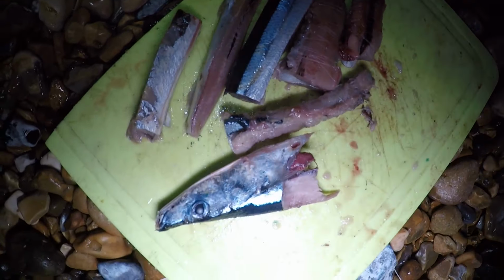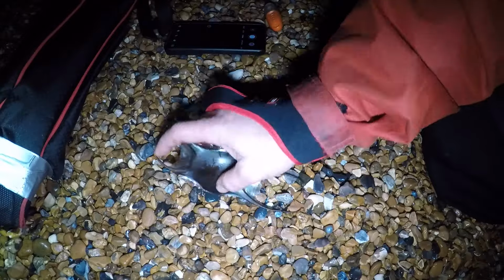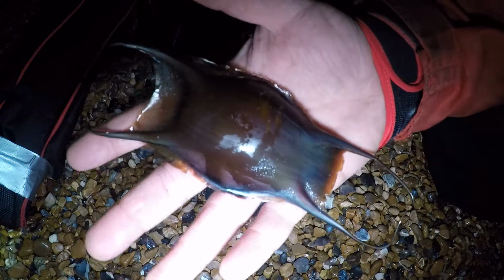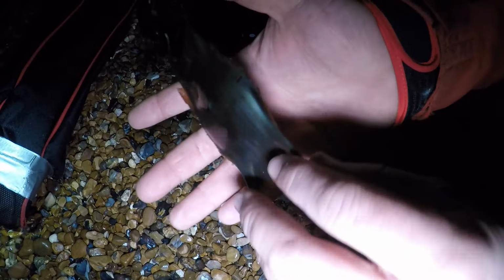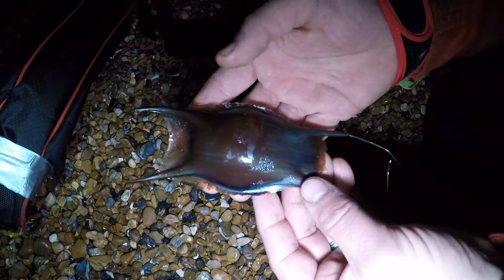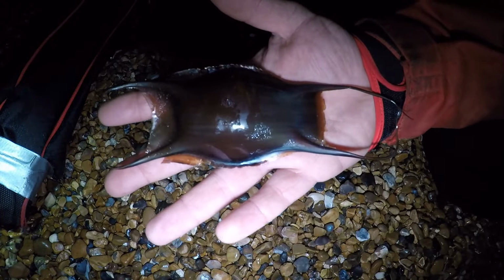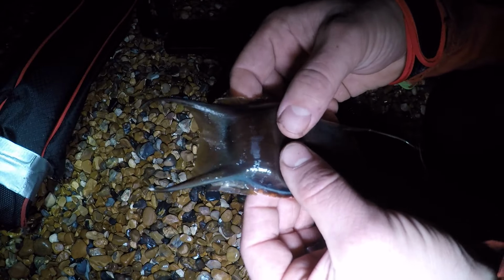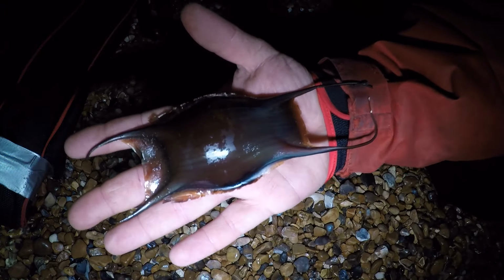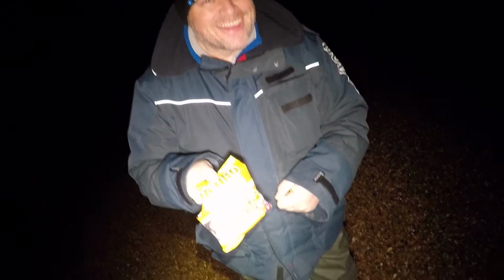Hopefully the fish will be on the feed and we can grab some tonight. Well, that's what you want to see on the beach. Look at the size of that, absolutely awesome. If anyone doesn't know, this is a ray purse. So this is what rays hatch out of. I'm not too sure what kind of a ray it is. I'll have to look it up. But look at that, look at the size of it, man. Absolutely awesome.